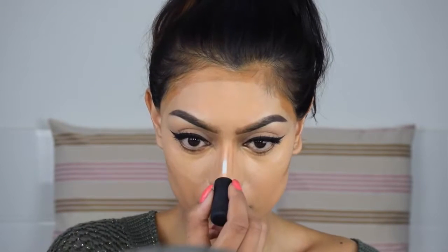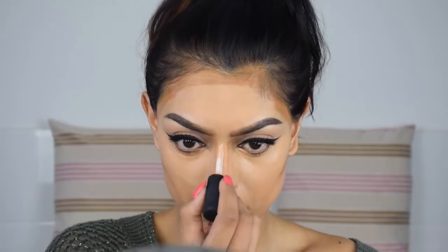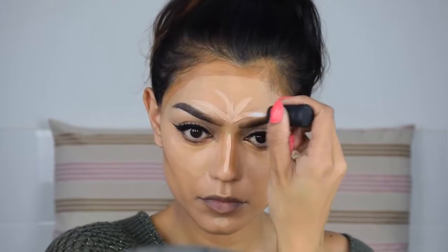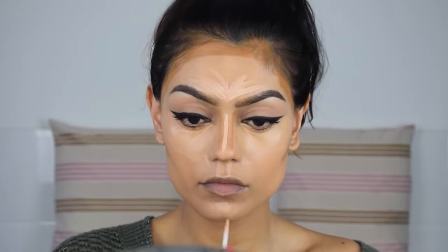And now I'm taking another concealer. It's the MAC Mineralized Concealer in NW25 or 30. It's pretty light, but I'm only using it to highlight my forehead and my nose because the tip is very small, and my Cupid's bow. I just love it to highlight my nose and forehead.